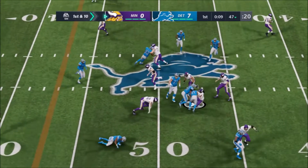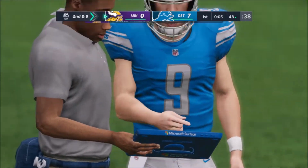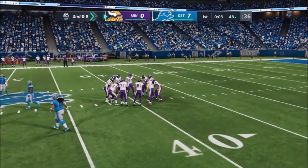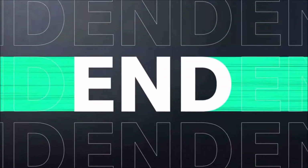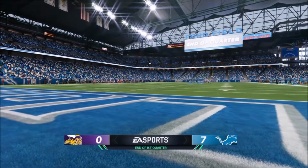First down, here's the run with Cook. And he'll fight his way forward to about the 48-yard line. Just a yard on the first down carry, so it's 2nd and 9. 48-yard line. A gain of a yard. Brings up 2nd and 9. That's the end. After one, 7-0 on EA Sports. Vikings nothing.